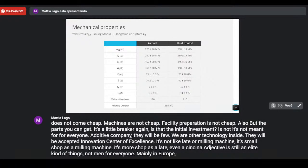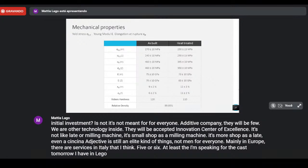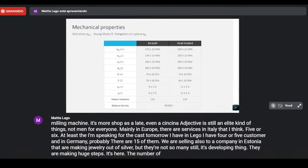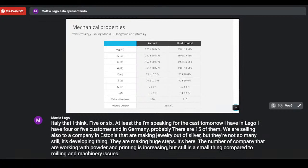Mainly in Europe, there are services. In Italy, there are, I think, 5 or 6. At least I'm speaking for the customers I have in Lago. I have 4 or 5 customers, and in Germany, probably there are 15 of them. We are selling also to a company in Estonia that is making jewelry out of silver, but there are not so many. Still, it's a developing thing. They are making huge steps. Each year, the number of companies that are working with powder and printing is increasing, but still, it's a small thing compared to milling and machinery shops. Just to give you an example.